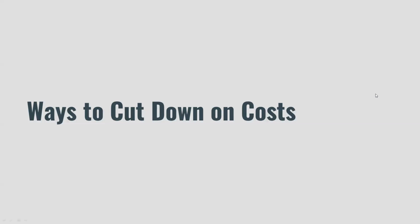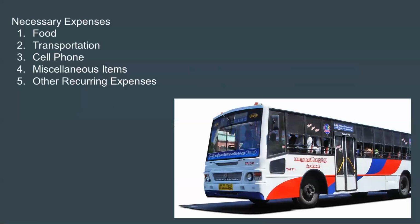Now that you've thought about how much money you have to spend and what expenses you need to plan for, here are some ways that you can cut down on costs while you are abroad. As far as necessary expenses go, there's really no way to cut down on pre-departure expenses or housing expenses. This is going to be either a set cost or it's going to depend on your personal preferences. But for food, there are a lot of ways that you can save money while you're abroad.